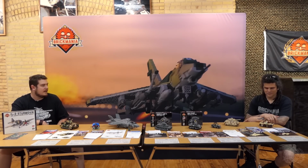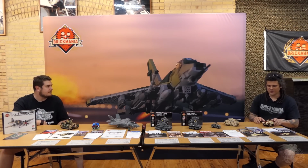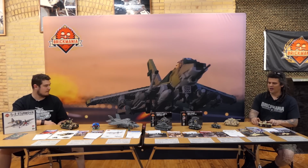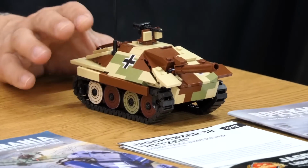So Dan, you want to start down on your end with the Hetzer, and we'll just work our way down the line? Sure. We do have a Hetzer. It doesn't come with a minifigure or anything. It's basically the kit built. This is a display model, came out of one of our stores. I think it's the DC store, okay. The Capitol store. It's a full-on Hetzer, comes with instructions.